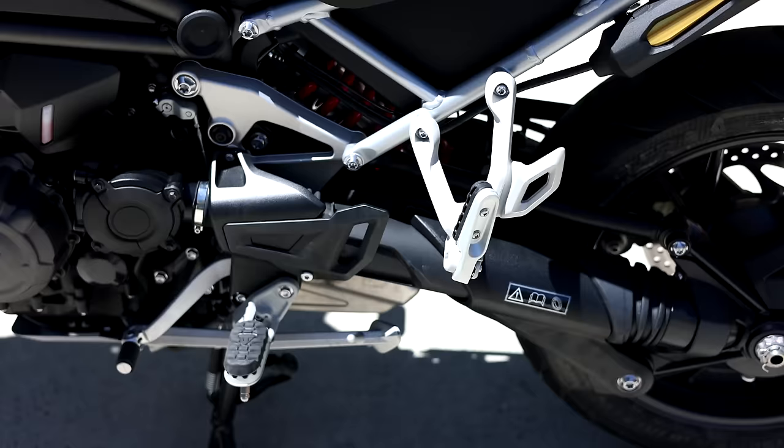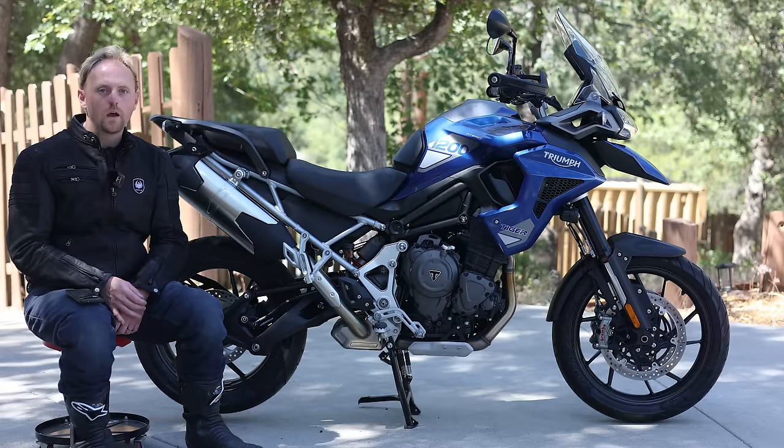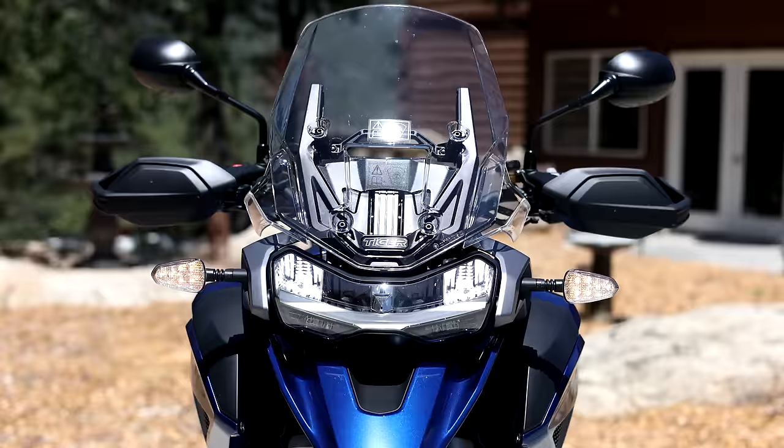For 2022, Triumph have completely revamped their Tiger 1200. Everything you see here is new. It's a ground-up redesign: chassis, engine, electronics, everything. And of course, headlining the big changes is a massive drop in weight of about 60 pounds compared to the outgoing Tiger 1200 Explorer series.